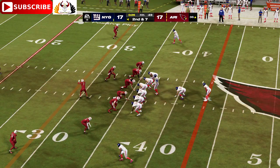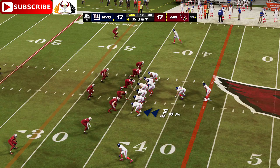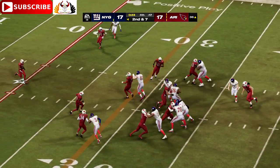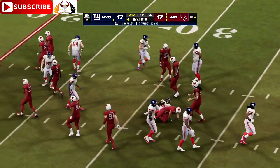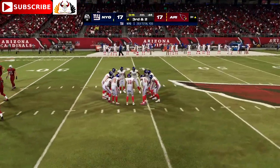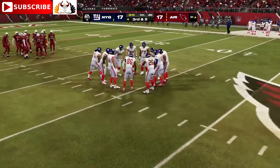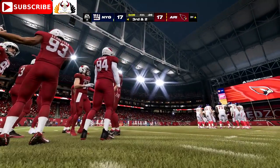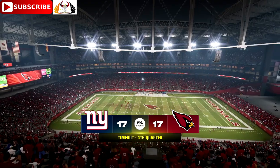Here's a 2nd and 7. Running again with Barkley on 2nd down. It's not a huge breakaway run, but if your starting running back finishes the game, with averages of 5 or 6 yards per touch, you'll take that every single time. And now with 4 seconds left, we get a timeout call.